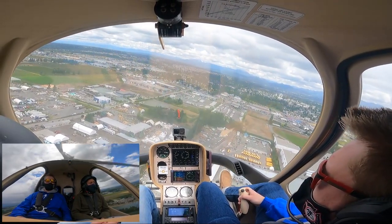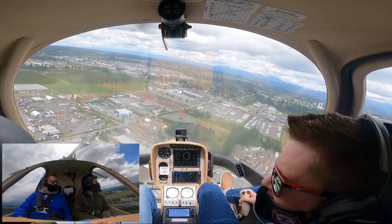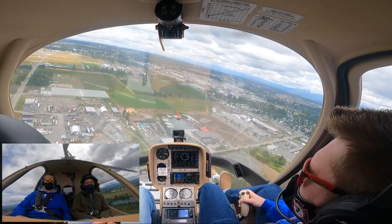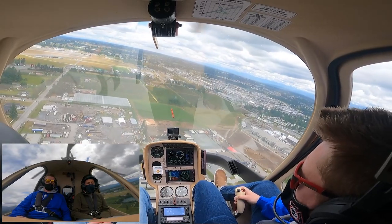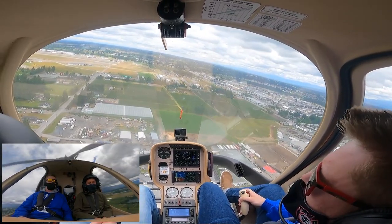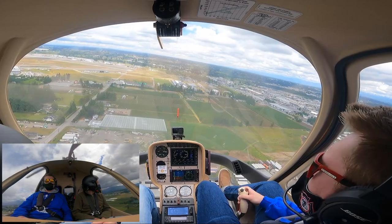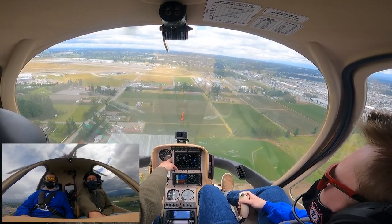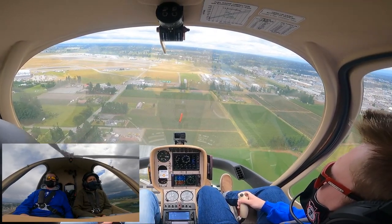Hazard checks, we got 700 feet. Our landing area is still clear. Our security of the cabin, we have nothing floating around yet. Engine's still good, all lights are off. And we're looking for traffic in the area. Very nice. So we get the nose down a little bit, that'll keep our speed ideally around 70. Okay.